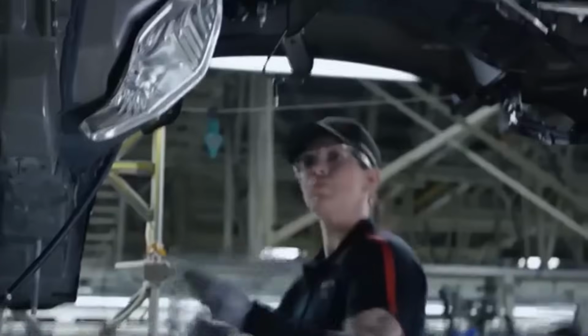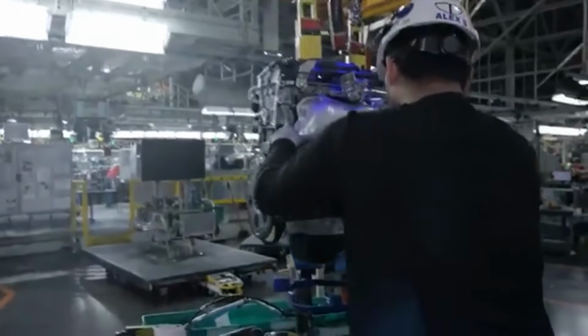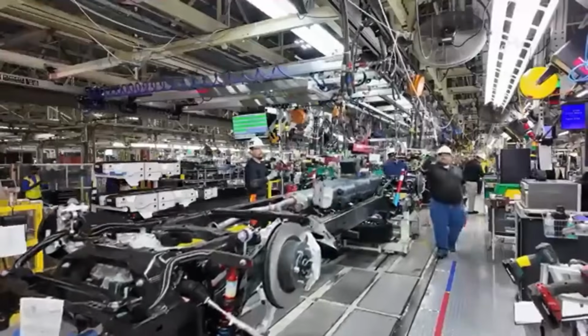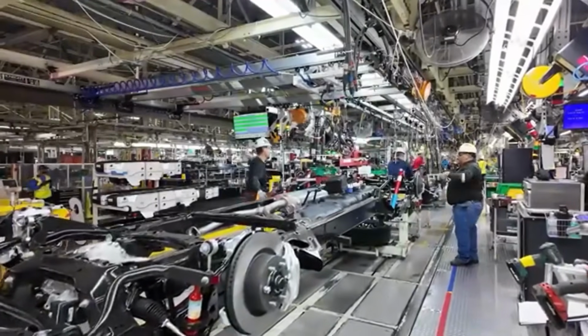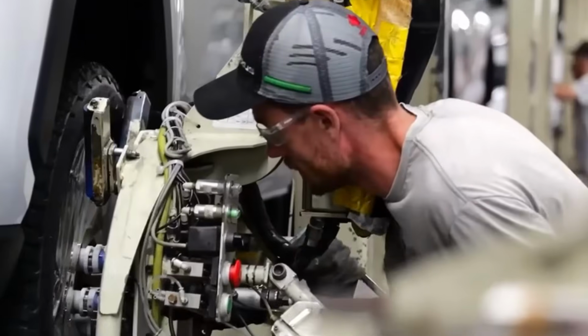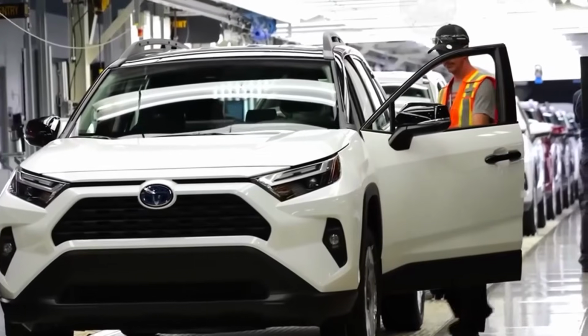By now, the car's basic structure is complete and coated, but it still lacks its soul: the engine, drivetrain, electronics, and interior. These elements come together in the general assembly area, a zone that stretches across hundreds of meters and involves hundreds of interwoven processes. It is here that Toyota's just-in-time philosophy truly comes alive.